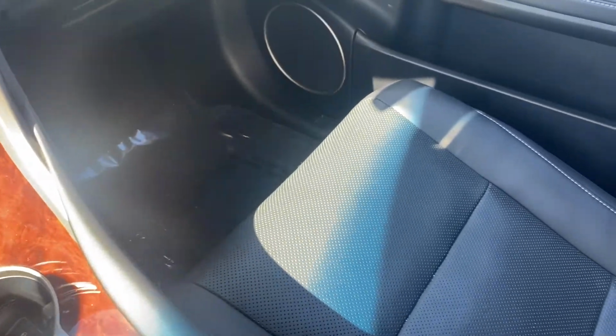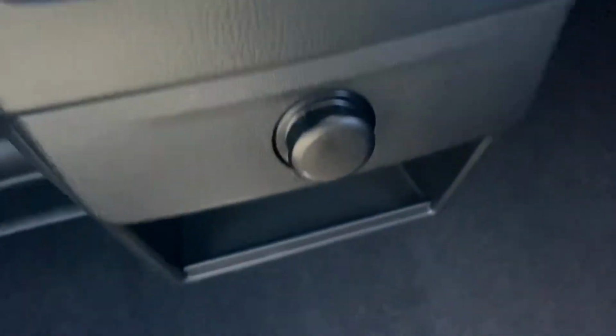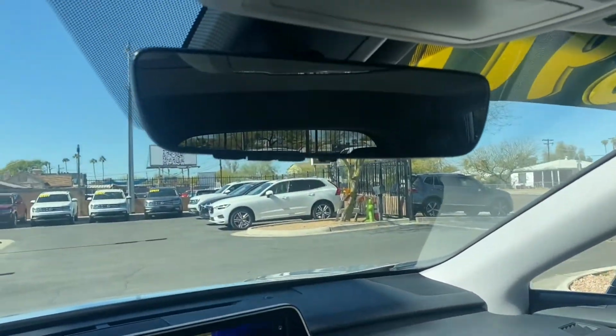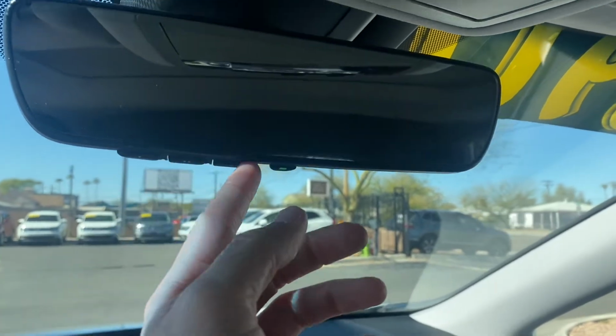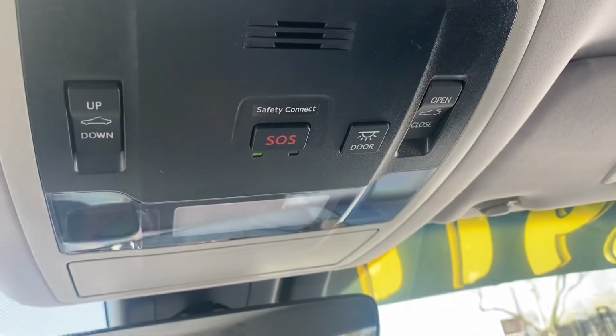As for the seats, they're leather wrapped. Lots of legroom. This is a really spacey SUV. Get air vents back here with the 12-volt socket. And then lastly, up above us, up on the rear view mirror, it does come with HomeLink down on bottom. Moonroof up top. Controls for that are just up in front of it.